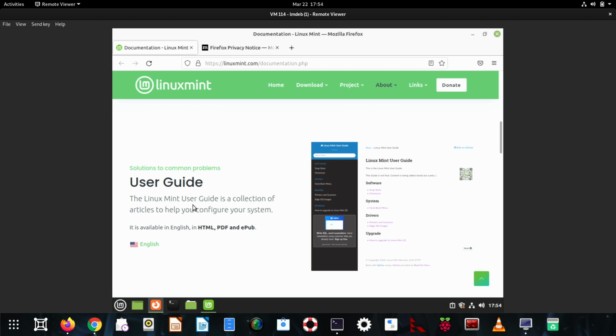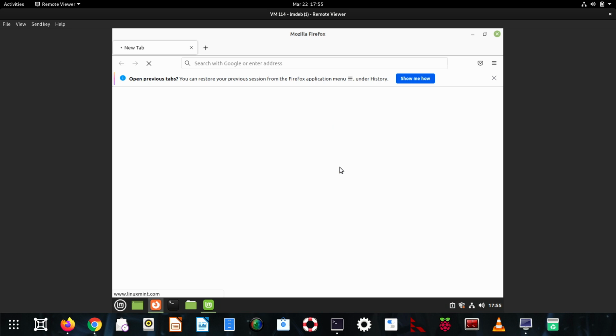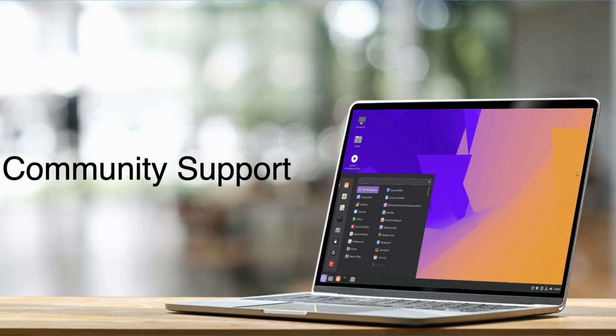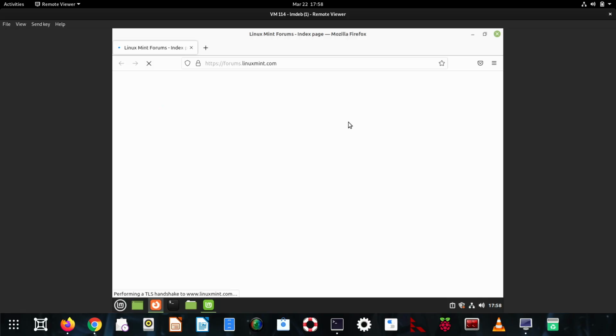There's also the release notes here, although, to be honest, there's not a whole lot in here other than some installer issues. So let's see. Then there's some help. You can go to the web forums. We'll go here for that. This is where you can go.